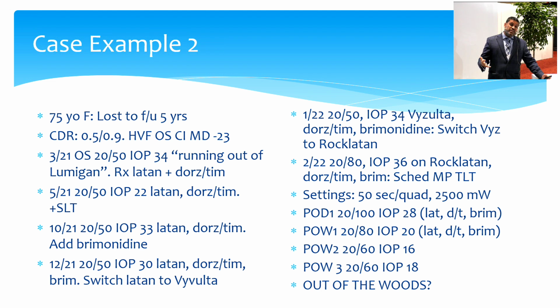She hasn't been seen for 5 years, so she's running out of Lumigan, which I'm not sure where she's getting it in the first place. So I go ahead and just get her on latanoprost and dorzolamide timolol. She comes back, she's getting a little bit better. I add some SLT. That helps for a little bit, but then her pressure pops back up. She's now at 33, and she's on latanoprost dorzolamide timolol.